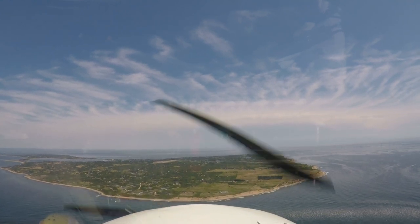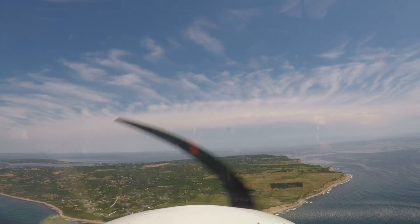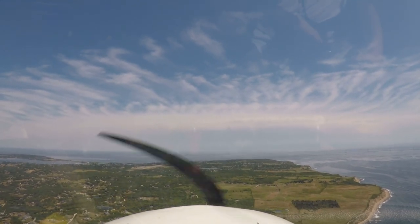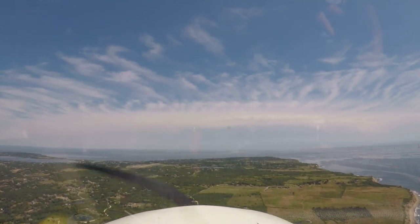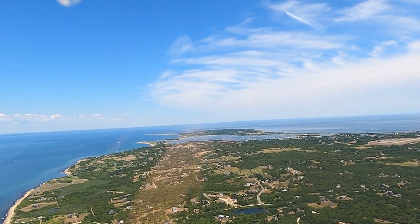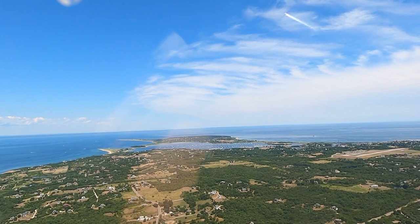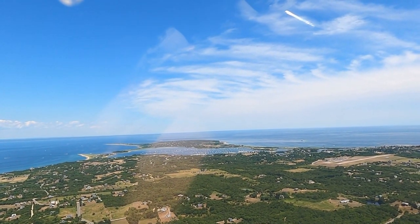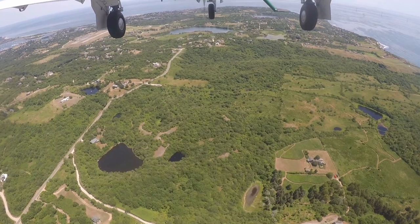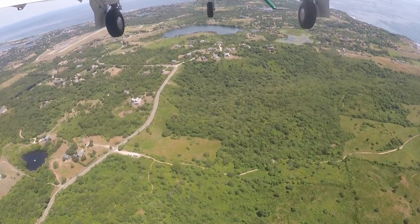Alright, so we're going to get configured here. Block Island traffic, Mooney 693 Mike is entering the left downwind for runway 28 Block Island. Alright, we'll hit that gear speed. Just watch yourself right here. Hey, gear's coming down. Locked in. Look, you follow this highway in the sky. It'll get you to where to go to circle if you miss the approach.